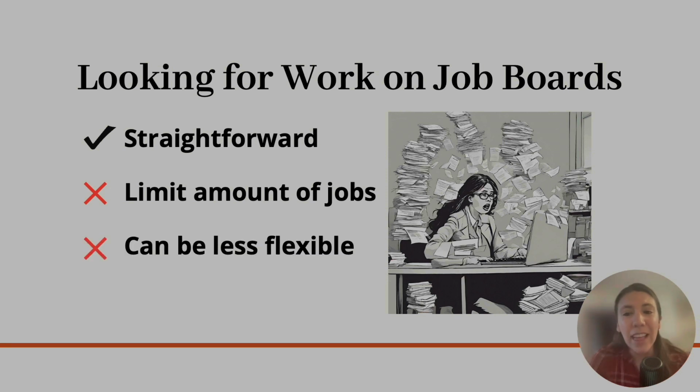It can also be less flexible if you're an employee to a business because obviously you're an employee. They can tell you when to work, and usually they have a set schedule that they do want you to work. And there are a lot of scams. If you don't know what to look for, then you are at risk of being scammed.